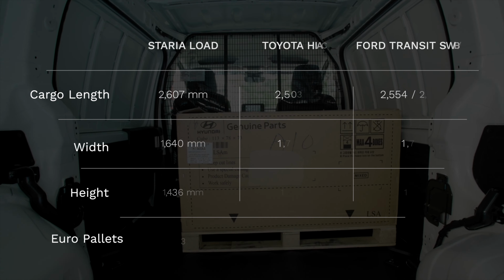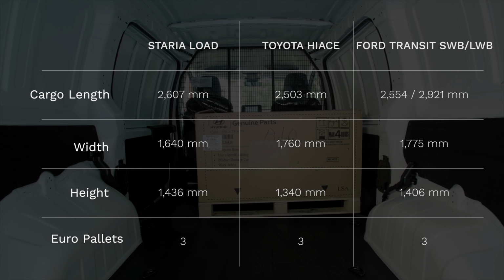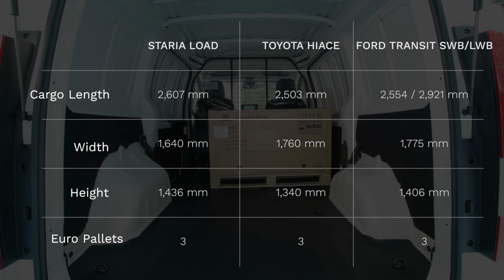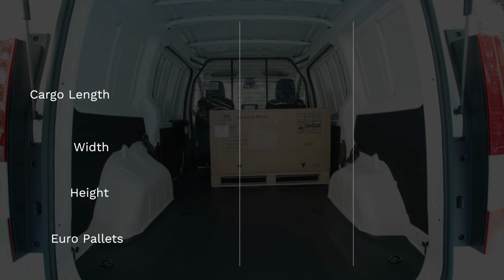Just as a comparison, I will show you these dimensions alongside the top two sellers in the segment, the Toyota Hiace and the Ford Transit long wheelbase. As I mentioned, the Staria Load fits 2 Australian pallets or 3 Euro pallets. Euro pallets can also easily fit through the side sliding doors.